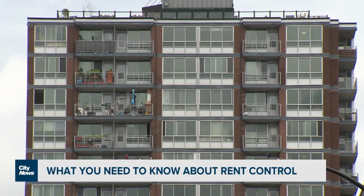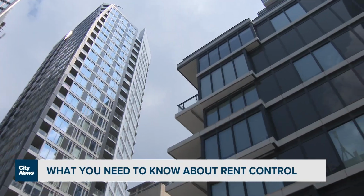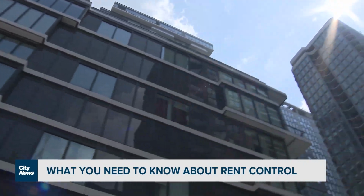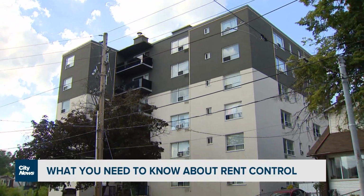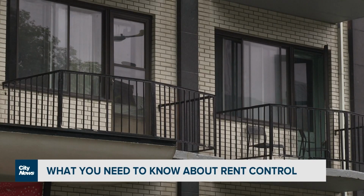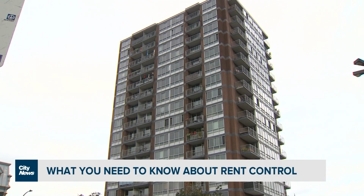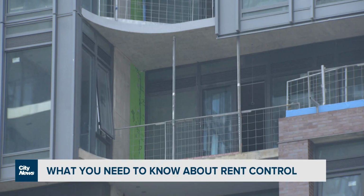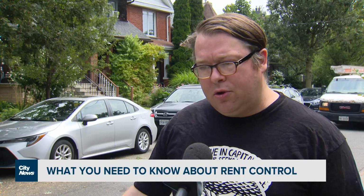Dent says even those in rent-controlled units are facing pressure to agree to increases above the provincial limit because landlords are in turn facing mortgage rate increases. But that's not among the legal reasons to increase rent above the 2.5% cap. The Residential Tenancies Act does lay out some exceptions. Capital work, major capital work, that could be replacing the elevator in a large building, all the balconies. It's not supposed to be for regular maintenance.